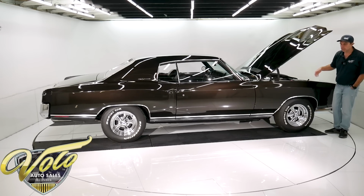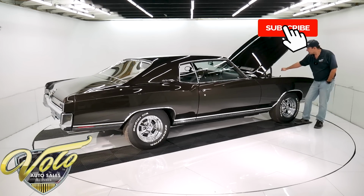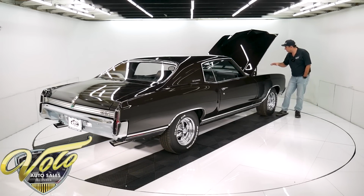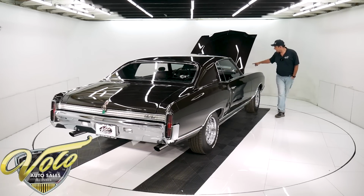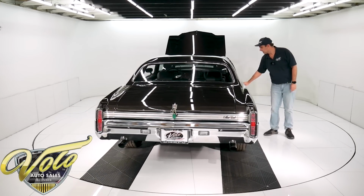It's a 402 big block. It does have a new Edelbrock intake with a dual feed Holley. The distributor cap, wires, vacuum advance, MSD coil, all that looks new. Alternator looks new. Belts are new. Because it has that long hood, it has a big long fan shroud, the plastic shroud, and it's excellent.